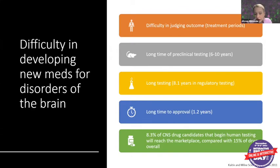So what are some of the difficulties that we may have when we're trying to develop new medications or other types of treatments for brain disorders? The first is one that I actually still struggle a little bit with when designing therapies and potential clinical trials, and that is the difficulty in judging the outcome. Now that may seem a little silly because you think, well, if the patients have seizures, you should see how many seizures they're having before and after the treatment. If the patient becomes seizure-free, the outcome is obvious. However, there are some children, as you may well know, who have so many seizures per day that it is almost impossible to quantify how many seizures they're having.